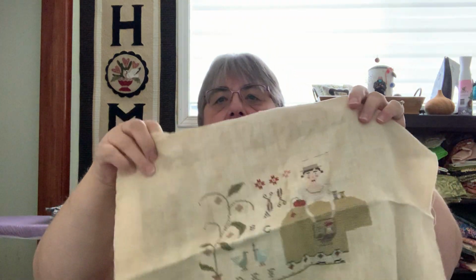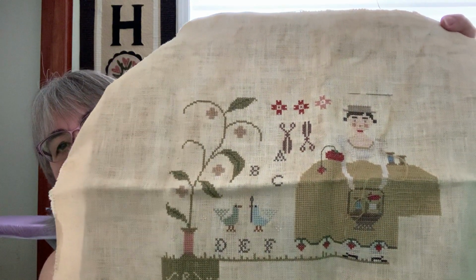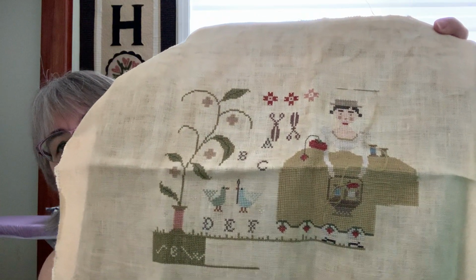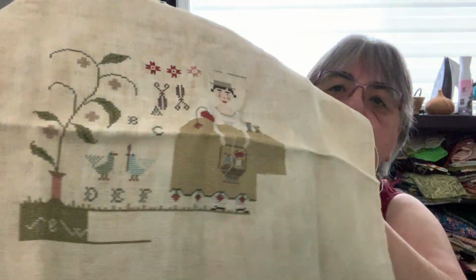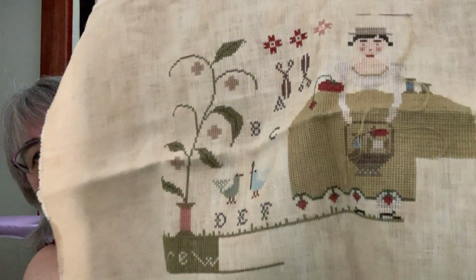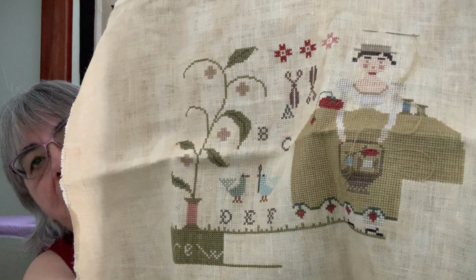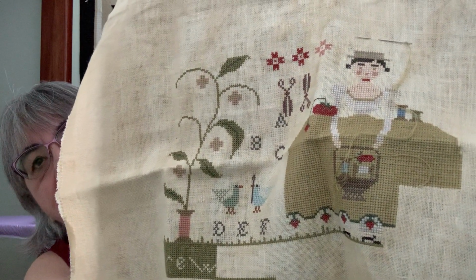I'm stitching her on 36 count French vanilla R&R Reproductions. I'm really enjoying stitching her, and I'm almost done. That green grass is a little bit of work. I don't know if I can get that up close for you. That green grass is going to be a little bit of work, and that skirt was a lot of work, but I'm almost done.